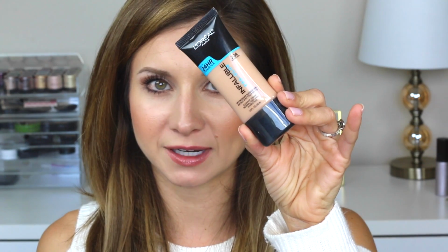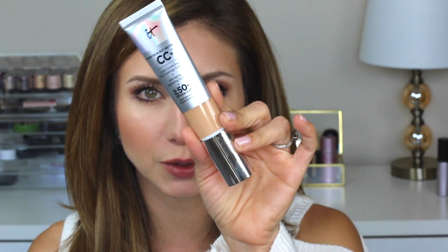It's a very, very beautiful foundation. Okay, the next foundation is by IT Cosmetics, and it's actually a CC cream, so I don't really know that you can call this a foundation, although it covers, in my opinion, like a foundation. It's the IT Cosmetics CC cream.